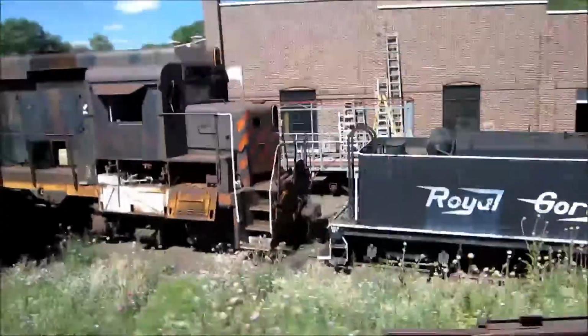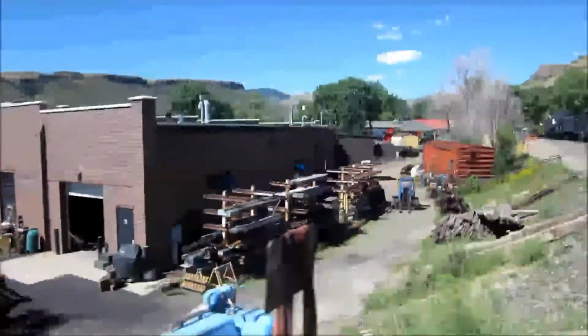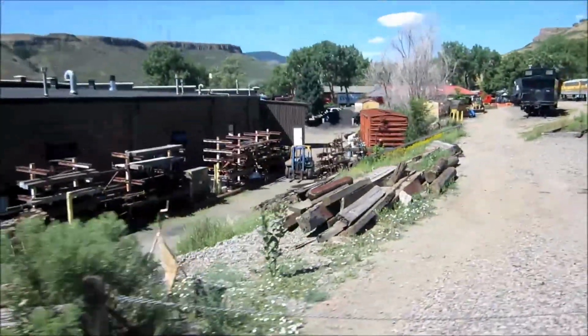If you look in the back door of the roundhouse here, you'll see a small model steamer, about 12 inches tall. As we come around over on the guard railroad, I'll point out some more over here.